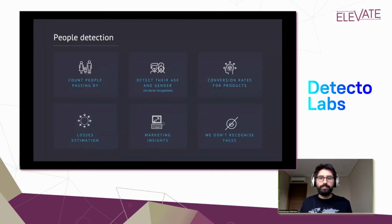It can also detect people, their gender and age, their purchasing behavior. But I should emphasize that we do this without face recognition because we respect privacy. So we provide retailers and manufacturers with very valuable information about consumer data. This is a unique feature none of our competitors has.